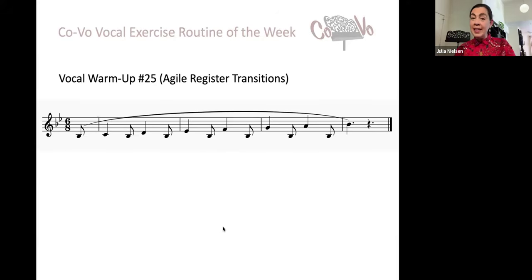Tenors and basses singing an octave lower may experience this differently, but as the exercise moves higher by half steps, some lower voices may eventually find themselves transitioning into falsetto, which again is not only fine, but it's part of the purpose of the exercise. Let's try.